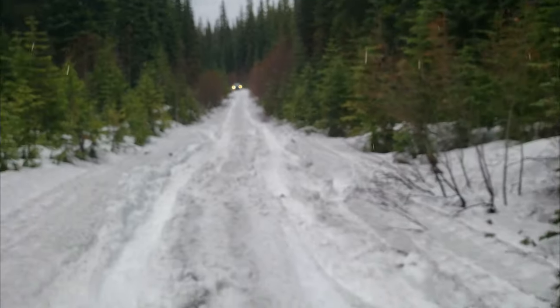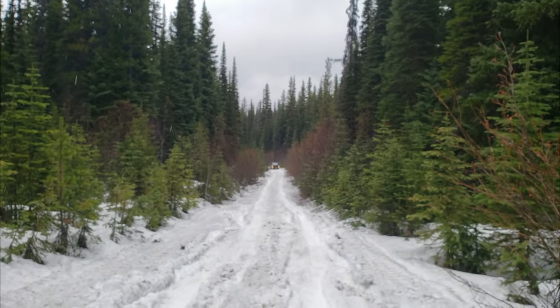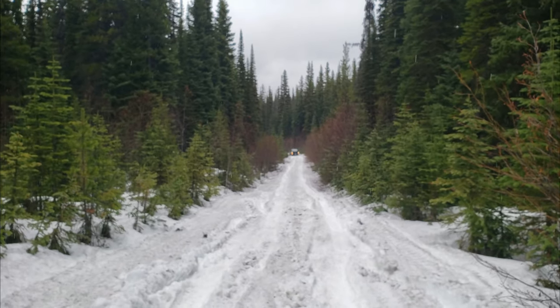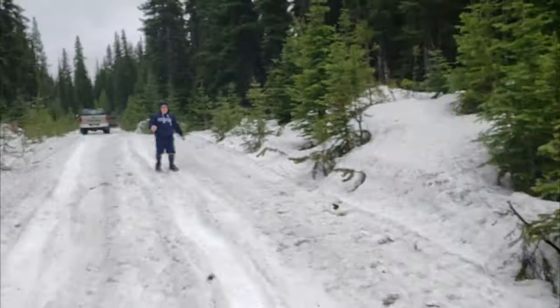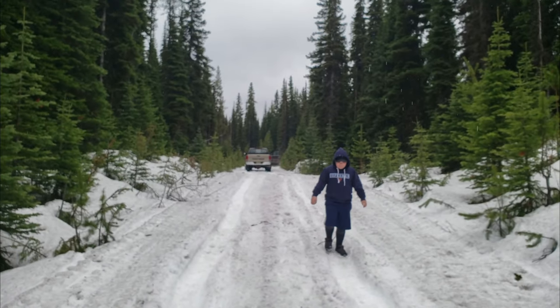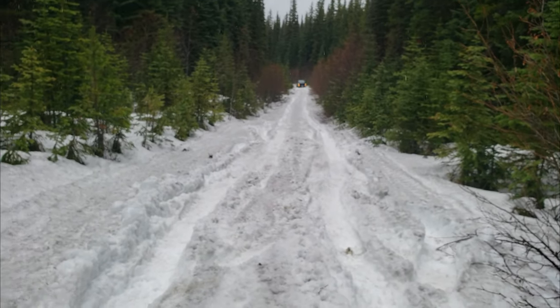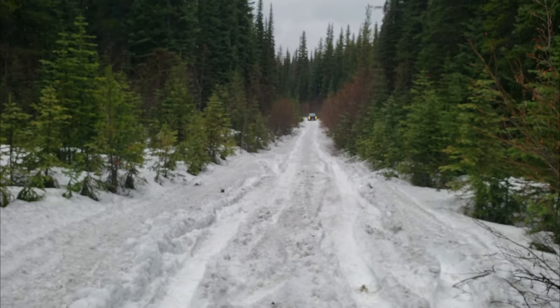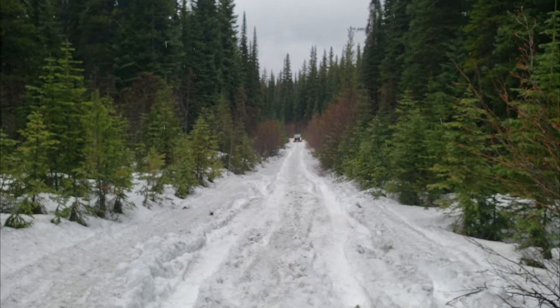All right, guys, so now we've got our buddy in the other Power Wagon coming through, if we can focus there. So he's gonna try to make his way up, and our buddy in the Toyota is down. Our game plan is to get up there and turn around rather than backing all the way down this. I don't even know how many kilometers it was. It was several kilometers, but looks like Wayne's doing great here. So yeah, wish us luck.